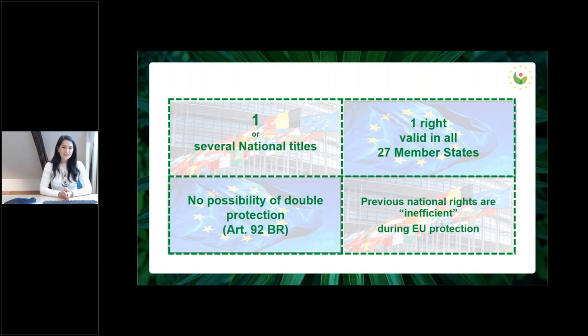What is important is that there is no possibility for double protection. Clearly the breeder has the possibility to apply for registration on a national level and then also on a European Union level. However, the national title, the national right, will not be enforced. The European Union one will prevail in the meantime.